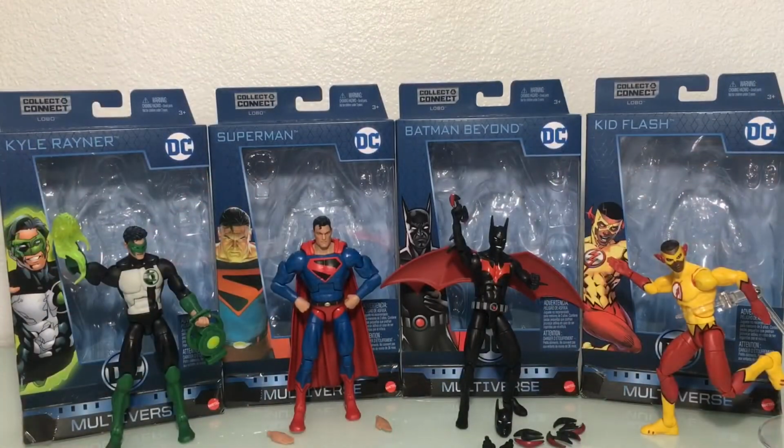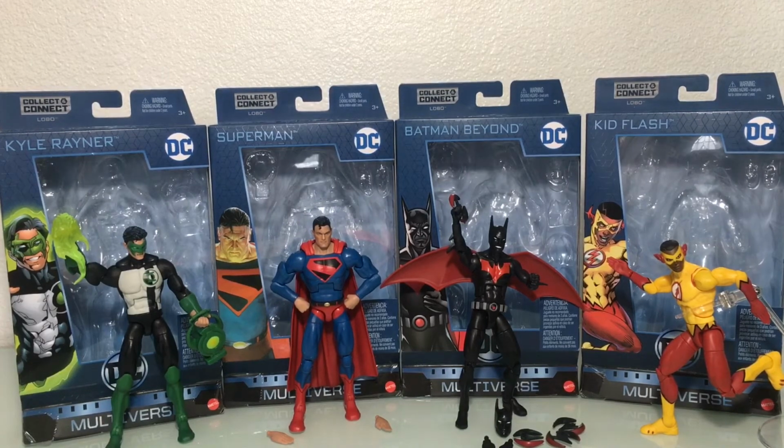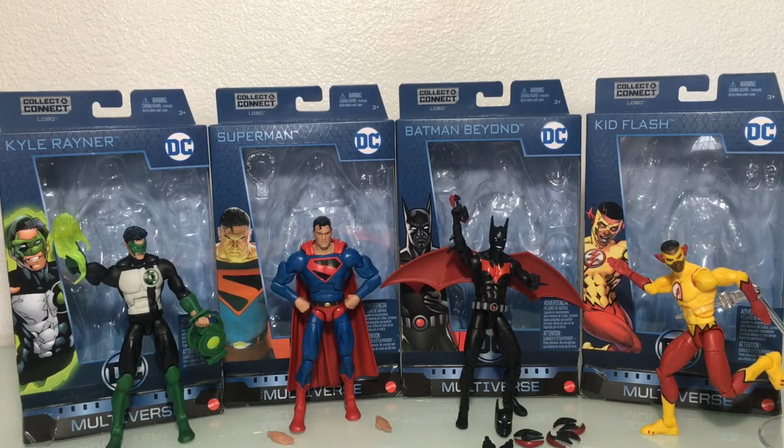We've got Kid Flash in a sprinting pose. Double jointed knees, ankle pivot, 360 rotation on the ankles, single jointed elbows, 360 rotation on the shoulders. His swivel on the head is 360, and up and down. That's about as high as you can get him to go on the up. He's got ab crunch and 360 swivel.